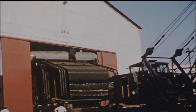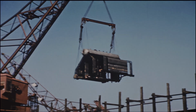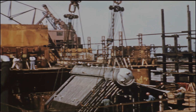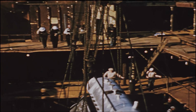The boilers are the first major item of machinery to be installed and must go in at an early date so that the decks over them can be closed up to permit continuation of the steel structure. There are 8 boilers, the largest marine boilers ever built in the United States. Classed as bent tube 2-furnace boilers, they are partially assembled in the shop and when completed will be fully encased.